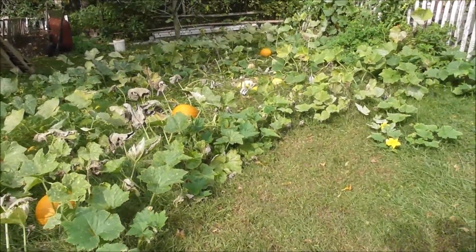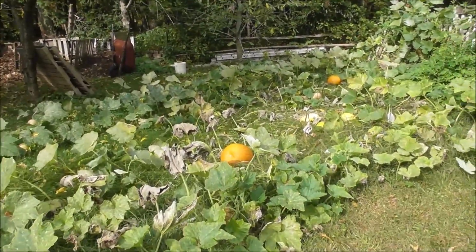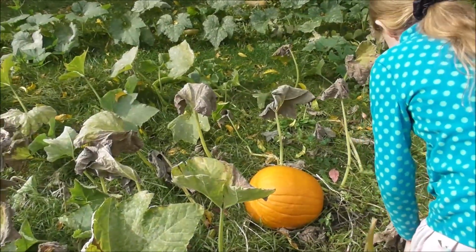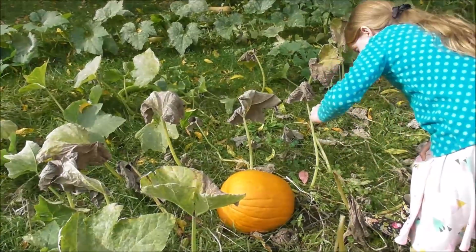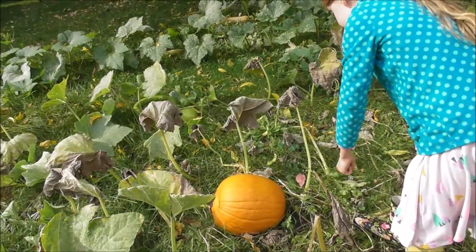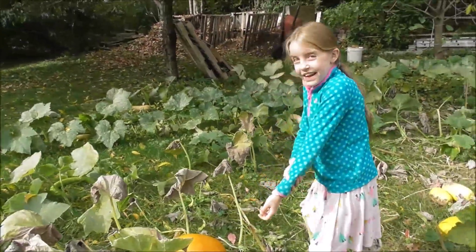But did you want to help me with the pumpkins? You're cutting them off? Yeah, I think they've already fallen off. Let's see. I think we are going to need pruners. This stem is gigantic. That's probably why it's so big. All right, let me go get the pruners, Lydia. I'll be right back.